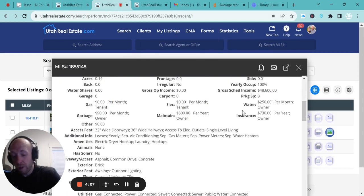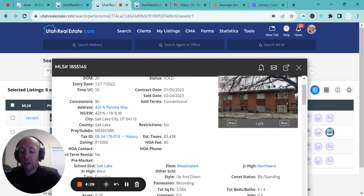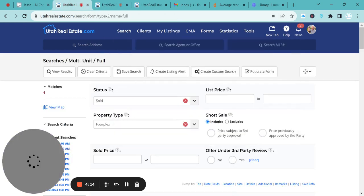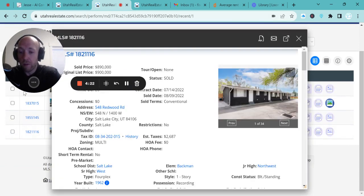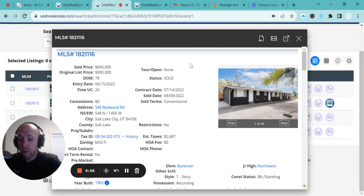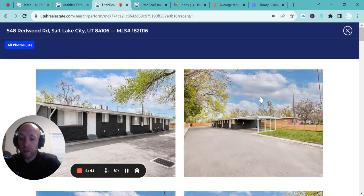If you were to compare photos, which I would recommend, typically, you would see that these are very similar in condition. All right, finally, this one here. And this is a great example of how you can create wealth. This one sold for $890. This one sold back in August. Rates were a little bit lower. I have to recognize that, right? Rates were a little bit lower back then. And I've got to be okay with that. That's going to take a little bit of a dip into the actual sold price of the property. But let's just take a look for a moment.